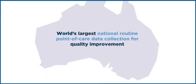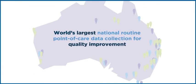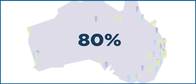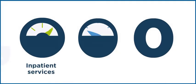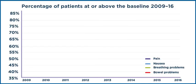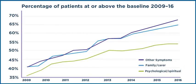PCOC is the world's largest national routine point-of-care data collection for quality improvement, representing more than 80% of all palliative care patients referred to specialist services in Australia each year, measuring outcomes for people as they move between home and hospital. Does PCOC work? National results show statistically significant improvements over time in all symptom domains and in key palliative care problem domains.